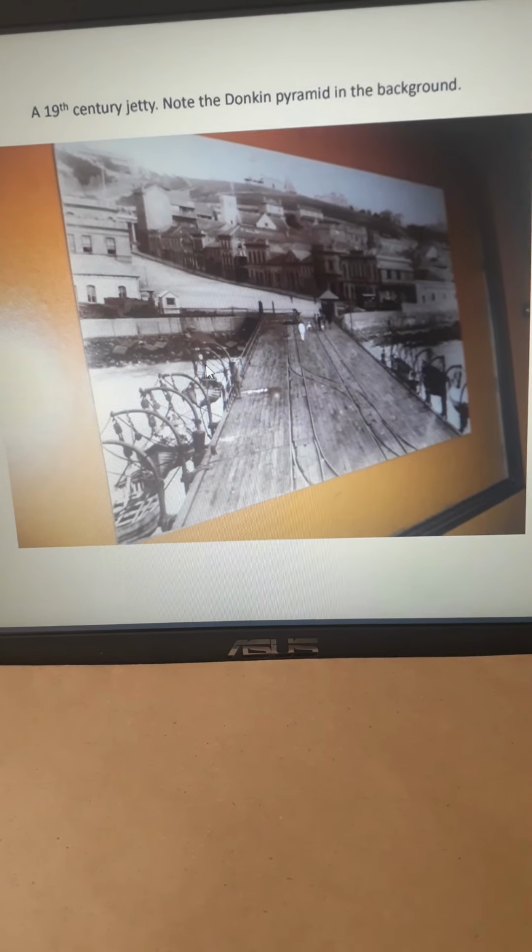A bit of a closer view. So these photographs are actually in the Phoenix Hotel. This is the North Jetty, which was the main jetty in town. The station was established here. I don't know if this is before it was built. And then they've got nice pictures of the old original Opera House.